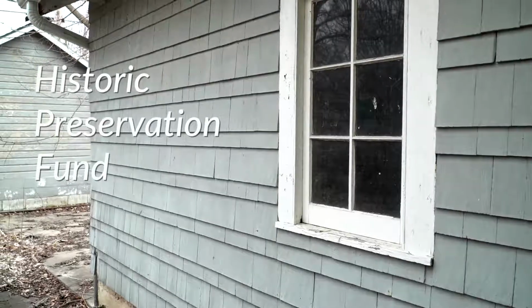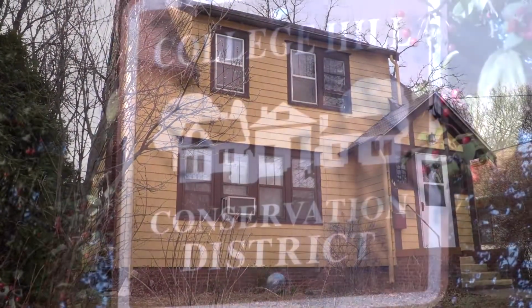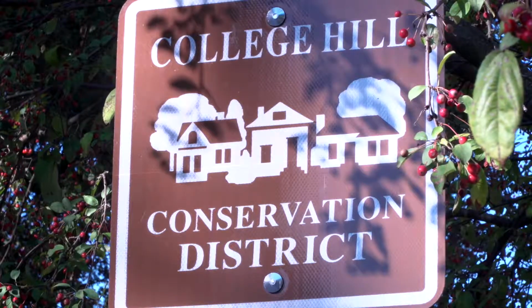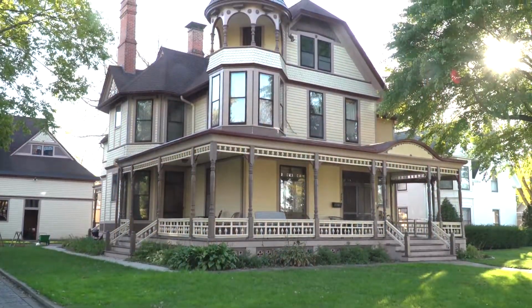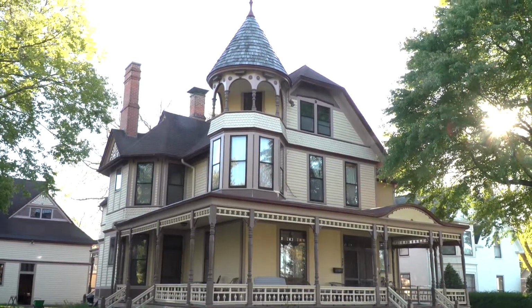The Historic Preservation Fund was initiated to provide money to property owners in historic districts or in landmark properties to help them to maintain their historic homes and maintain the historic materials in their homes.